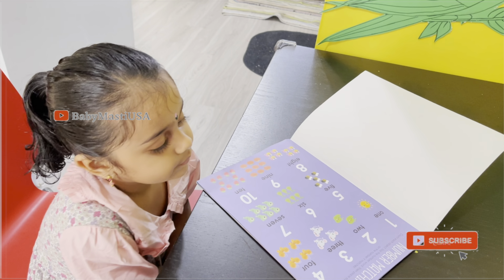What is this? It's a spirit. What is this? It's a sun. Very good. What is this? It's a two. What is the spelling of two? T-W-O. How many? What is this?